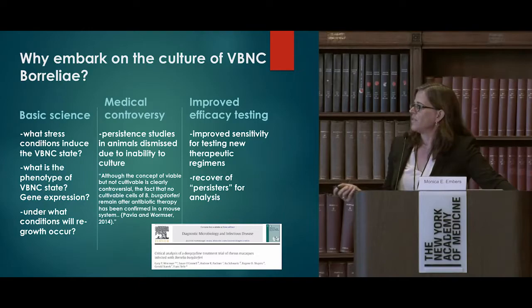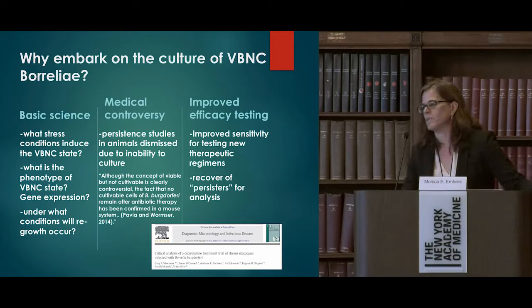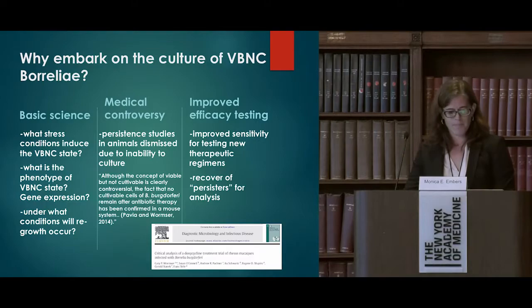There's also the medical controversy aspect. The persistence studies in animals have been dismissed by some because of the inability to culture these bacteria from antibiotic-treated animals. In this critical review by Dr. Wormser, he says that although the concept of viable but non-cultivable is clearly controversial, which I'm not sure that it is, the fact that no cultivable cells remain after antibiotic therapy has been confirmed, and his group did this study. And so it has been proposed that the inability to culture is synonymous with a loss of infectivity. And I don't think there's any evidence to confirm or negate that, which is something else that we're working on.